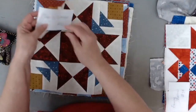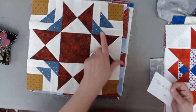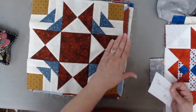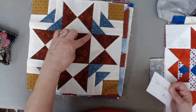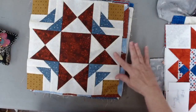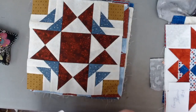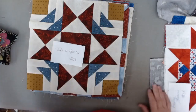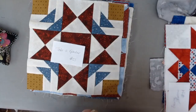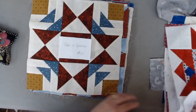This one was called Take a Gander, and we used the technique called Geese on the Edge, and it uses the Tucker trimmer and the wing clipper to make the geese on the edge. And you can add several more rows so that you end up with more triangles if you wanted to. We also use the Tucker trimmer to make the hourglass units here on the sides, so you get that really strong kind of Ohio star arrangement with the interesting corners. This was another one that when you put several of these together, because of the corners, you can create interesting secondary patterns. And that was number 33, Take a Gander.